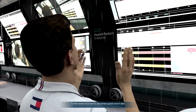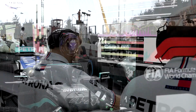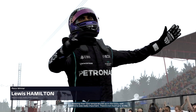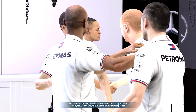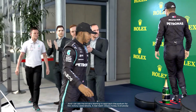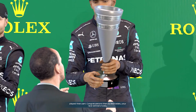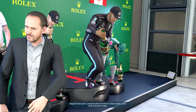Have won it, and what a great race it was. Talk to me, Ants. What was it that set them apart from the competition today? Well, keeping their tyre temperatures up in the tricky wet conditions was really important. There's not much grip out there at the best of times, and it's 10 times worse if you're out there on cold tyres. So the way they kept the rubber in its proper operating window was a huge advantage today. And I can see the drivers starting to approach the podium for the victory celebrations. A real team victory today. Everybody played their part. Congratulations then to Mercedes, your race winners today.